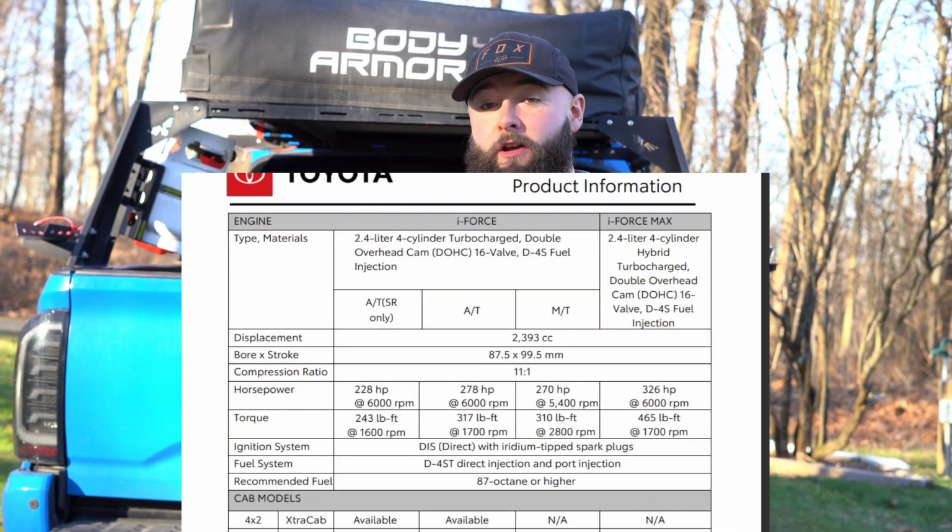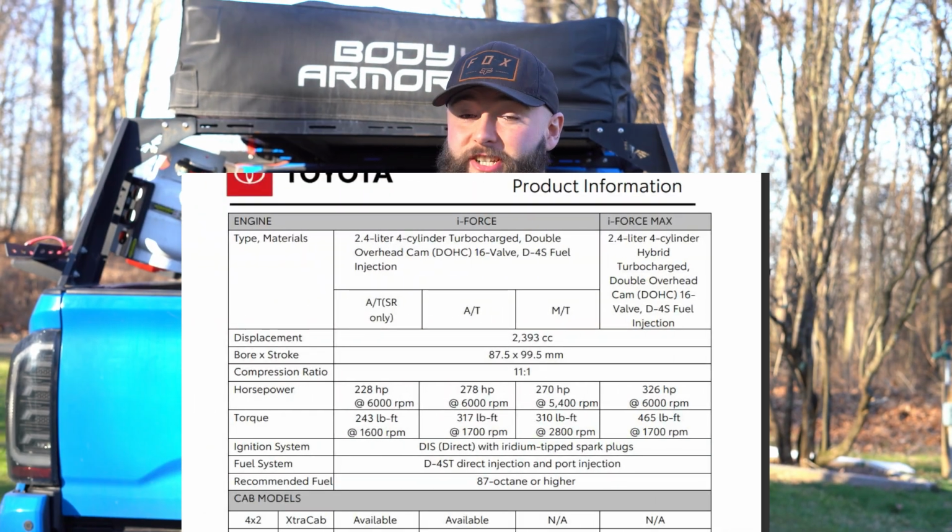Each Tacoma model comes with the iForce 2.4 liter turbocharged 4-cylinder engine, and each engine has double overhead cams. That engine has a displacement of 2,393 cc's, not quite 2.4 liters, but I'll let Toyota round up on that one. That engine has a bore and stroke of 87.5 by 99.5 millimeters.